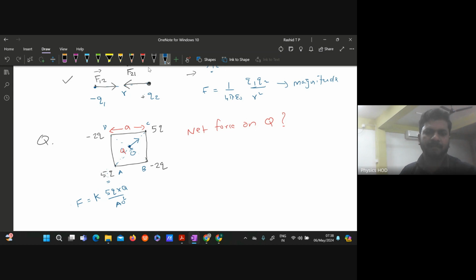Then the force on the same charge Q due to this 5Q charge. Force between this and this. Both are like charges. That is, because of the force of this Q, this charge will be repelled away in this direction. But the length of the vector should be the same. Both should have the same length because the magnitude of the force is the same. Say this is the force between this charge and this charge.